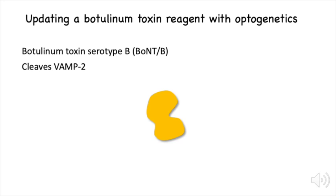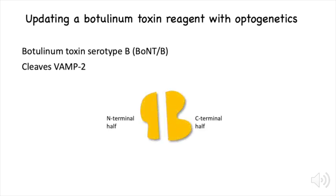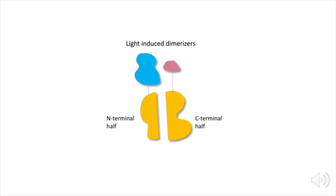We decided to update these classical reagents using optogenetic approaches. We focused on botulinum toxin serotype B, which cleaves VAMP2 on neuronal vesicles. To regulate the toxin with light, we first split the protein into two halves. We attached the two protease halves to light-induced dimerizers. These proteins have low affinity in dark but interact with high affinity in light. We tested Cry2/CIB1 and iLID/SspB blue light-induced dimerizers.